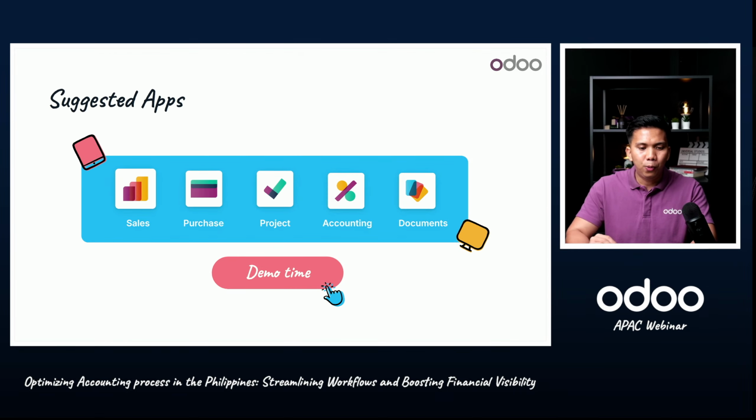So, paano nga ba natin ito masusolusyonan using Odoo? So, here in Odoo, we can address those problems using the suggested applications. So, we have yung sales, purchase, project, accounting, and documents. So, later on, sa demo natin, papakita natin kung paano nga ba nagiging seamless yung interaction between all these applications and paano nga ba natin mas mapapagaan yung workflow or yung process sa eExperto. So, I think we can finally move on with our demo.